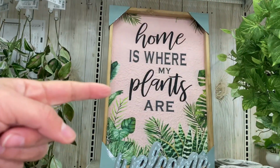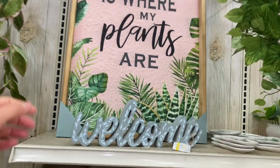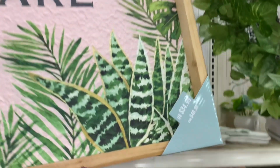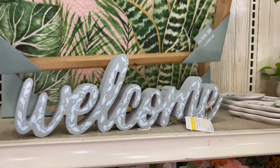I love it. Home is where my plants are. That's how I feel. Let's go home where my plants are. Makes me happy. Look at this. These colors are beautiful. Reminds me of my logo. $34.99.